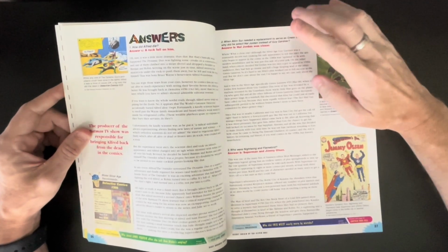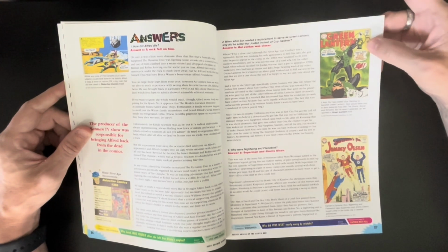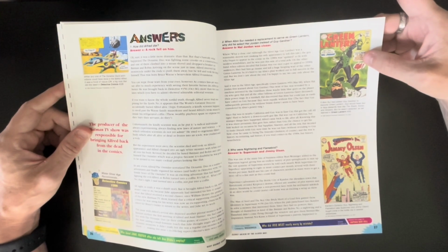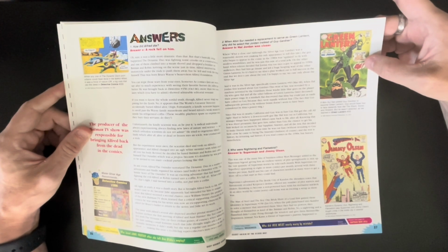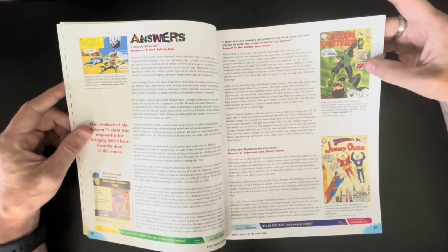Hal Jordan was closer. Look at that. Hal was closer. That's why Abin Sur picked him over Guy Gardner. I do have this key issue, number 59. Most of my issues of Green Lantern before 100 or before even Neil's run, starting with 76, Neal Adams' run, are mid-grade or less because these are pricey.